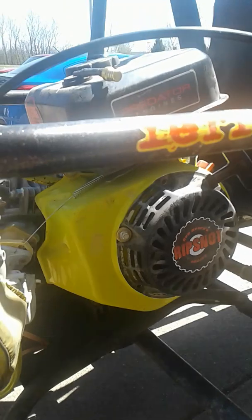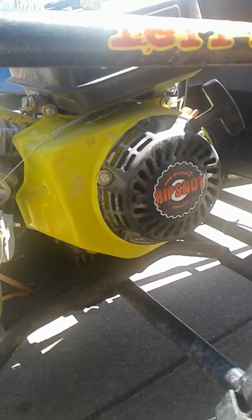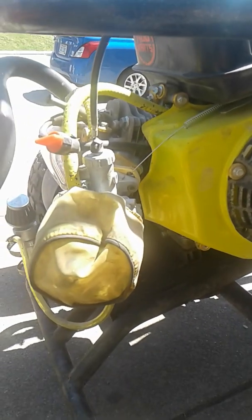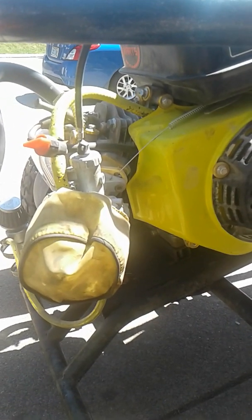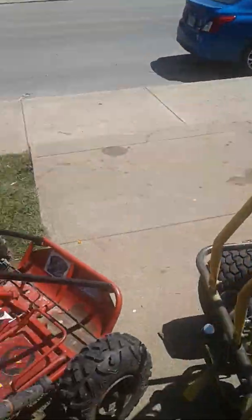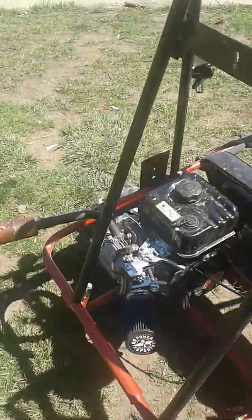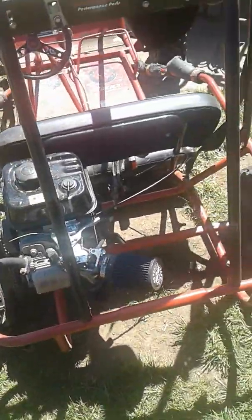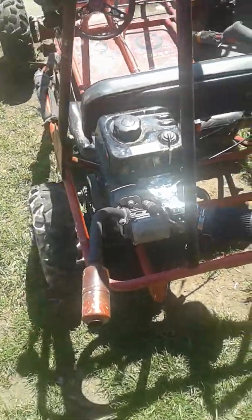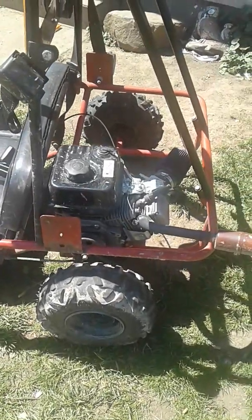Over on the go-kart engine here, went from a Hemi to a non-Hemi. Still sounds the same and runs about the same. Just need to get that carburetor tuned, get the jets tuned in it. This one here runs pretty good. Seems like it's a little faster. I don't know how or why, but it is. Seems like it's got more top end on it.